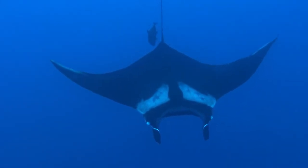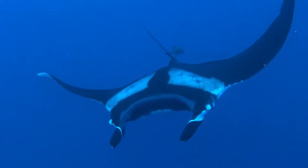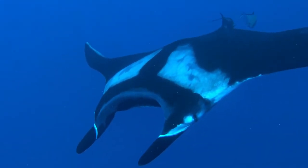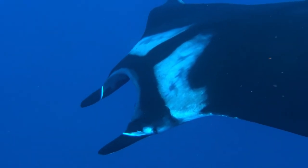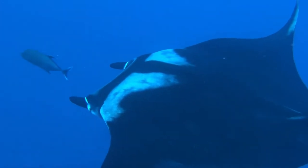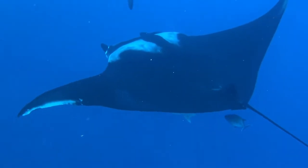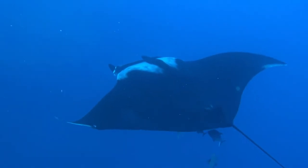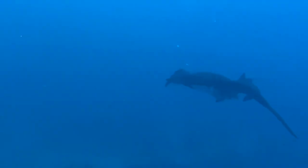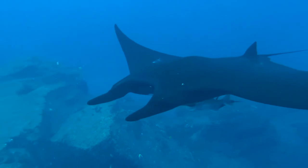These creatures can have a 22-foot wide wingspan and weigh up to 6,000 pounds. They have different color patterns. Some of them are jet black, and then some of them are white and black, which they call the chevron pattern. When you take pictures of them, each individual one has a distinct pattern. So one of the scientific studies they're doing is trying to get lots of pictures of these gigantic rays and compare those pictures to find out where they move about the ocean.